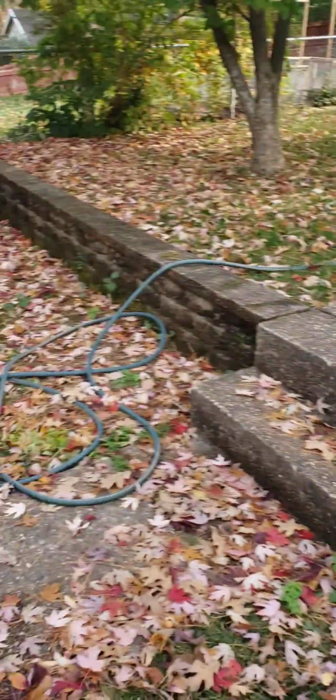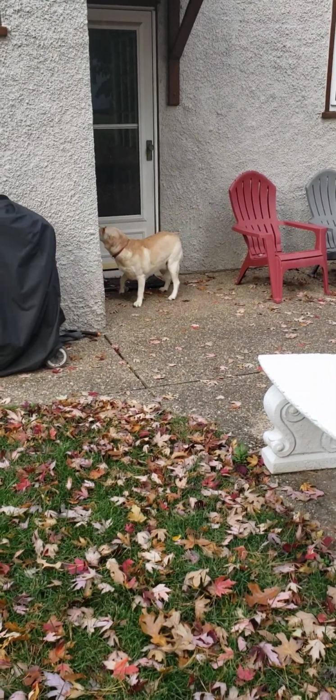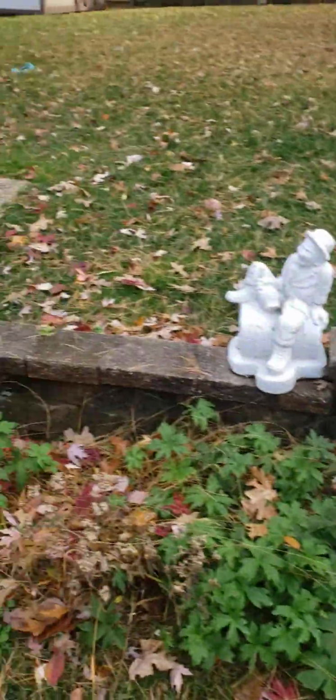But not now, obviously. And being my parents are in their 80s, it's kind of hard for them. No, Bella. There's Bella. Bella, come here. Hi, Bella girl. She's wanting back in the house. Anyway, here's a sundial that they bought and Dad has whitewashed.